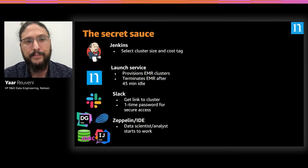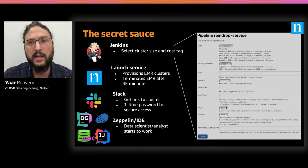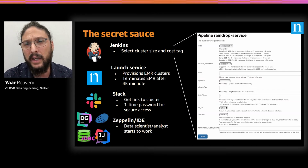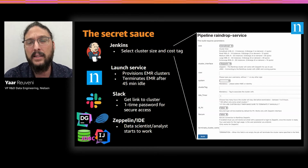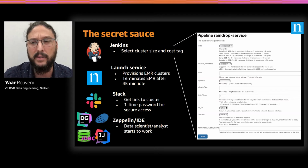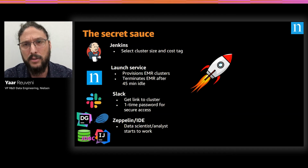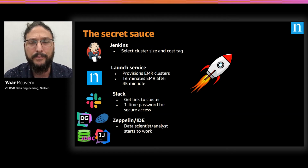Let's see how it works. So the user comes into the Jenkins build page, and they can choose a cluster out of a preset selection of cluster sizes. They also can get a general sense of the overall cost of the cluster they choose. And they also need to provide a cost tag that is later used for cost controls and management. Once the user hits build, the launch service goes into action and launches the cluster. We also have a feature for terminating clusters after 45 minutes they have not been in use for better cost performance.